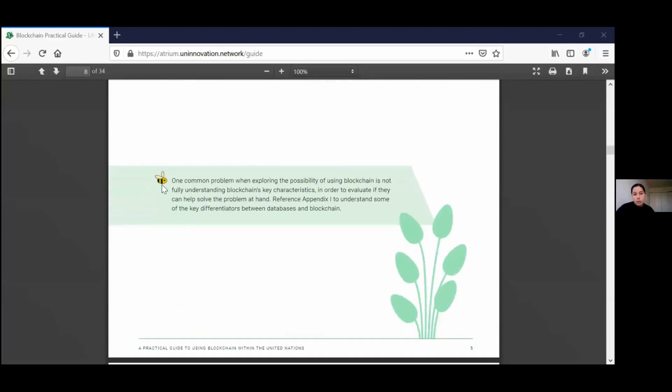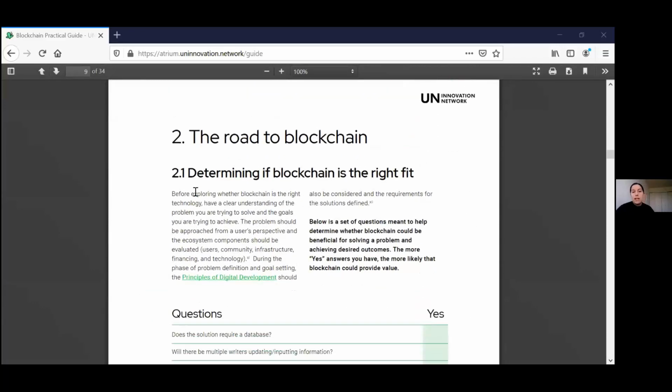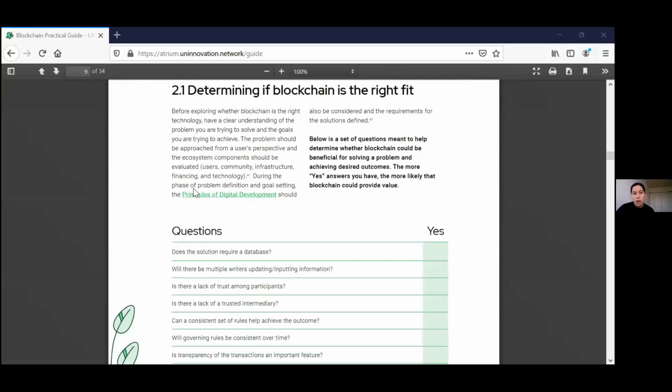You'll also find throughout the guide that there's these little bumblebees who will alert you to a little learning moment. So sometimes it will talk about people using blockchain and Bitcoin interchangeably, which is a common error, or it will refer you to the appendix for some additional information about whatever you're reading about. Section 2 is really where we start to get into these tools that I talked about. So the road to blockchain and determining whether it's the right fit.